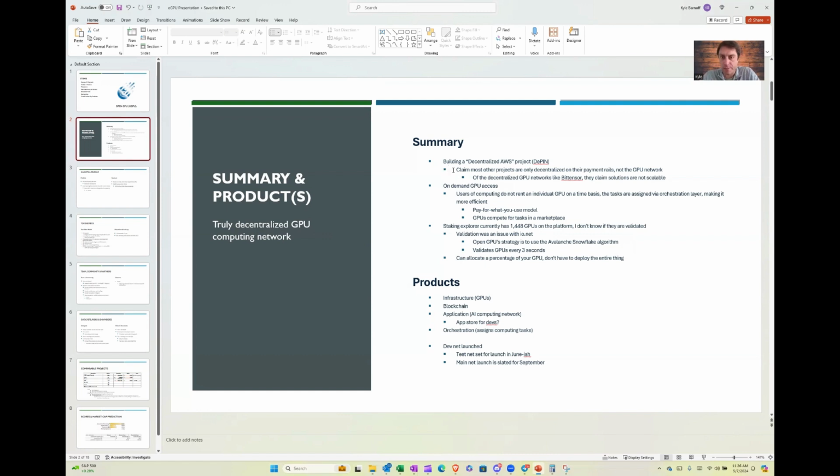Let's go through the list, make sure I didn't miss anything. One of the things they claim is that most other projects only have decentralized payment rails, not the actual GPU network. Now BitTensor does, but they also have 32 subnets, I think, and the Open GPU guys claim that their solution isn't scalable, while Open GPU is. Like I said, on-demand GPU access, so you're not renting individual GPUs just for the task. It's through their orchestration layer, is what they're calling it.